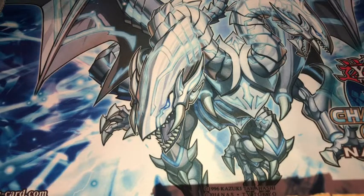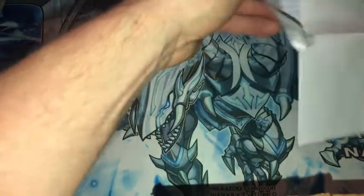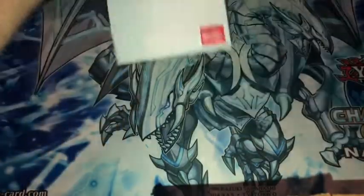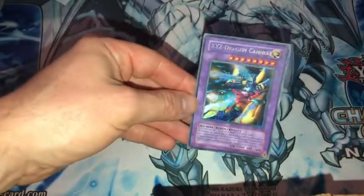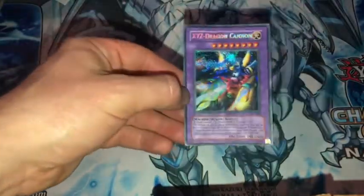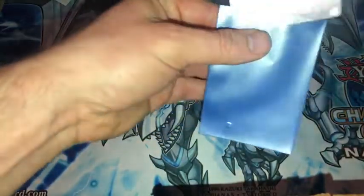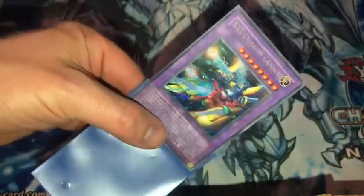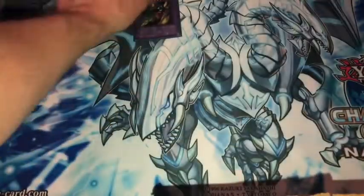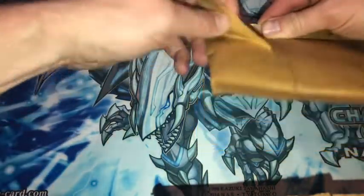Let's get straight into it. Let's see what we're doing here. Oh, XYZ Dragon Cannon. I'll sleep it up. That's beautiful, that, isn't it? Absolutely beautiful, look at that. Love it. I want to get through these as quick as possible because I have got quite a few.